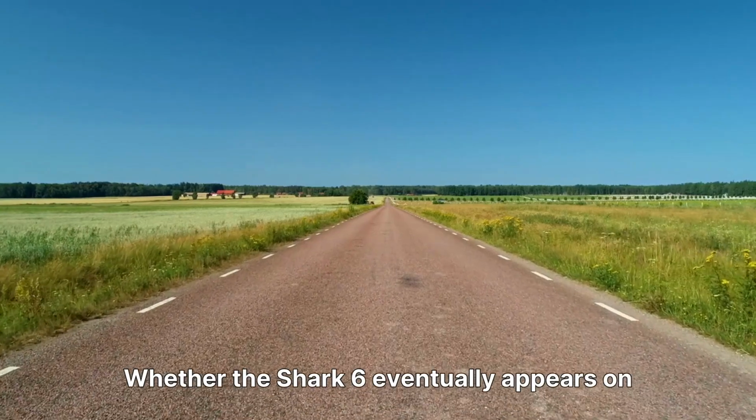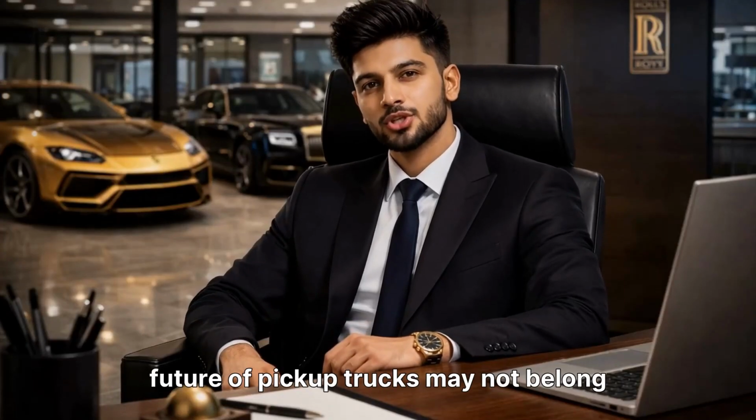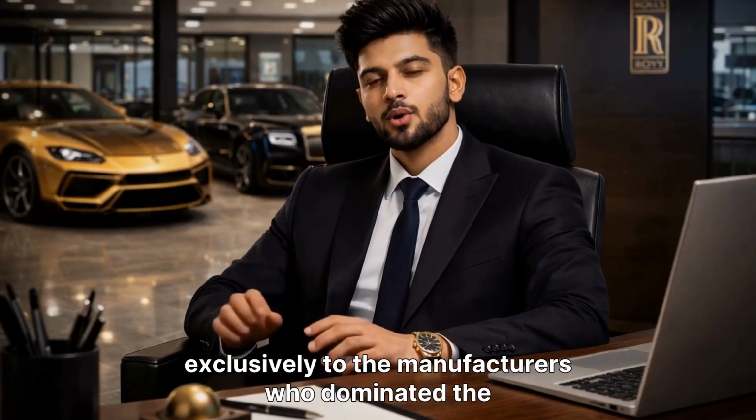Whether the Shark 6 eventually appears on American roads or not, it represents a clear signal that the future of pickup trucks may not belong exclusively to the manufacturers who dominated the past.